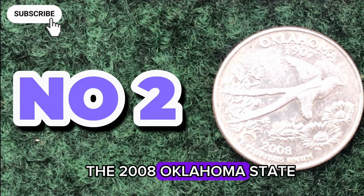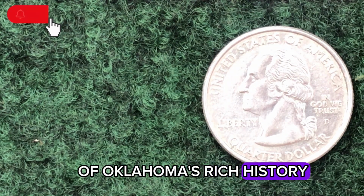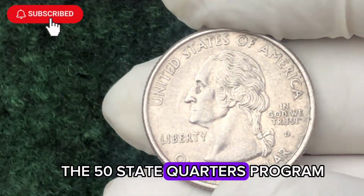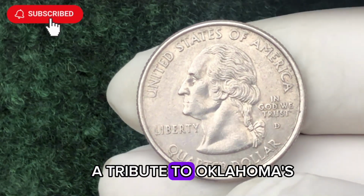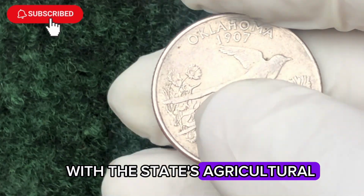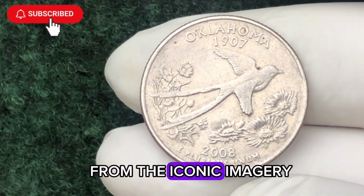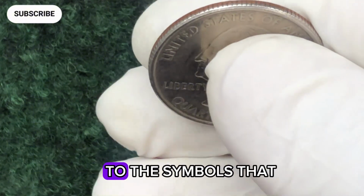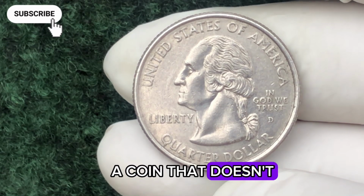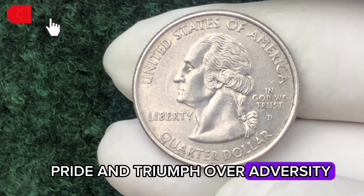The 2008 Oklahoma State quarter is much more than just a coin. It's a vivid representation of Oklahoma's rich history, diverse culture, and the resilience of its people. Released as part of the 50 State Quarters program, this coin serves as a tribute to Oklahoma's distinctive story, blending the legacy of Native American tribes with the state's agricultural and cultural impact. Every detail of the coin's design tells a powerful story, from the iconic imagery of a Native American man on horseback to the symbols that reflect Oklahoma's spirit, strength, and endurance. It's a coin that doesn't just depict a state. It celebrates a journey of survival, pride, and triumph over adversity.